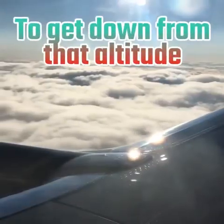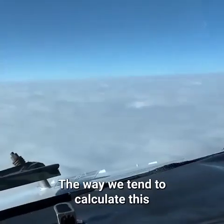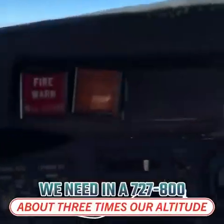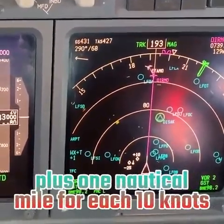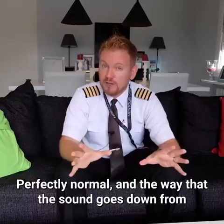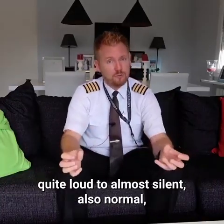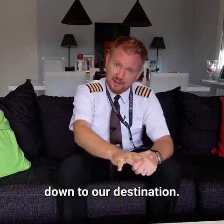To get down from that altitude takes about 30 to 35 minutes. The way we tend to calculate this is we look at our altitude. We need in a 737-800 about 3 times our altitude in nautical miles, plus 1 nautical mile for each 10 knots to decelerate down to 200 knots. Perfectly normal, and the way that the sound goes down from quite loud to almost silent is also normal because we try to do an idle descent down to our destination.